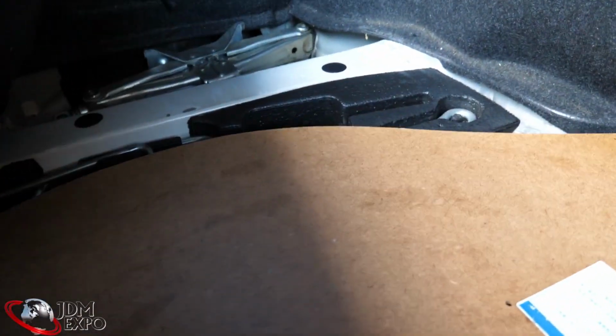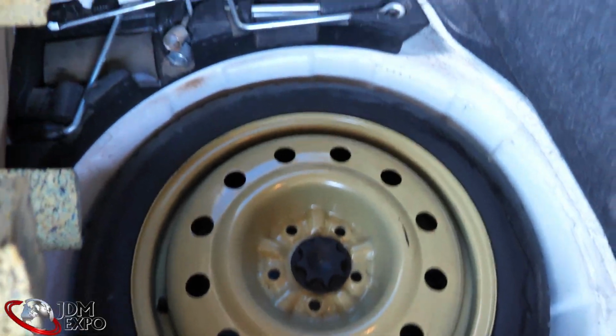here I have all the stock panels, and underneath here we do have the spare tire. And we do have the tools like the jack on the side there, and the spare tire itself. So all those are in here.